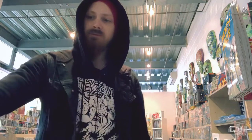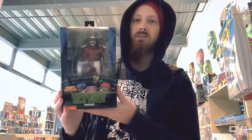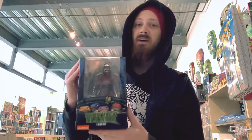Let's jump straight onto some nerd stuff. So Nerds Paradise finally got all their Teenage Mutant Turtle 7-inch figures in. We got them sent out and delivered as quick as possible. The last set that I actually have in my hands has been picked up today from Gammas, and that is it. I can't get any more. They sold out super quick.